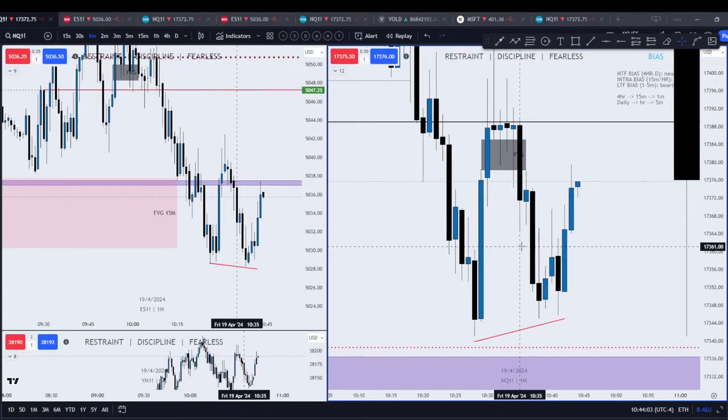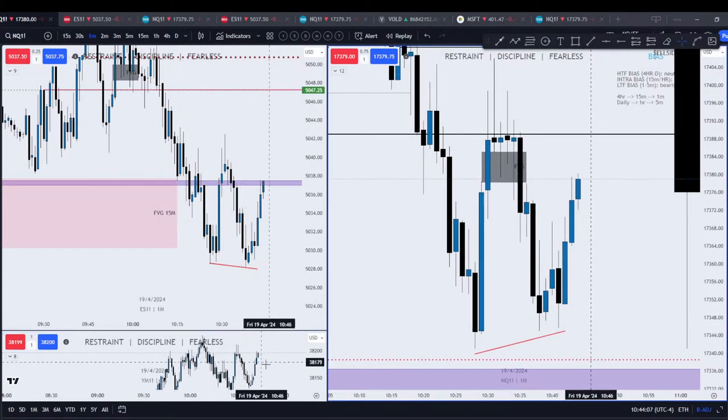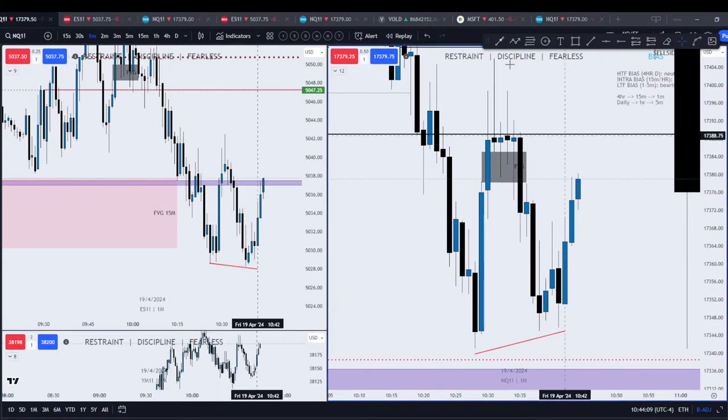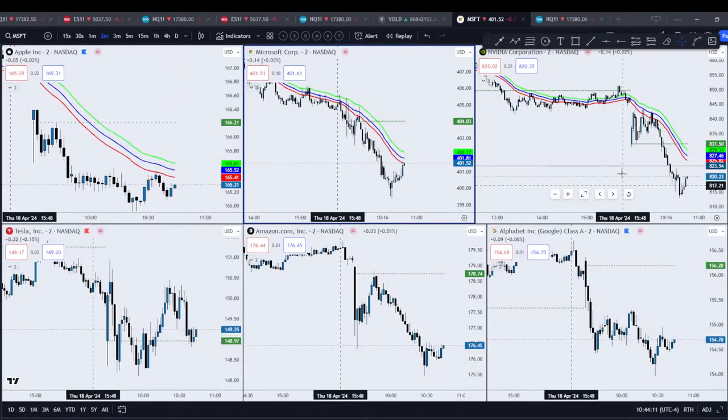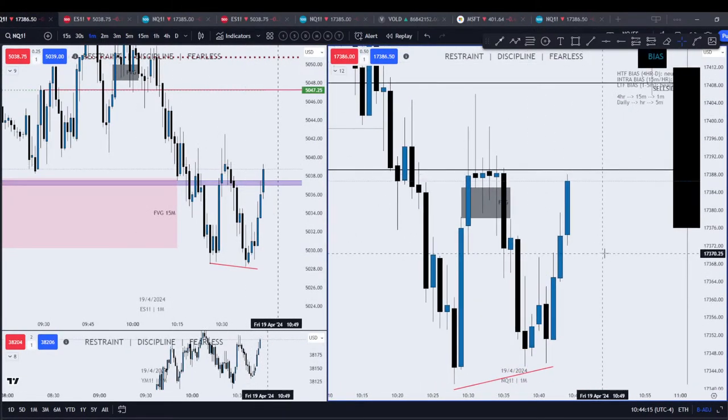Mm-hmm. See, this holds here. Well, yeah, I like the way we have SMT off these lows though. I think tech is also coming back up after strong sales. See, we get an entry long somewhere now, after we get confirmation. We're about to get a 15-minute close here.